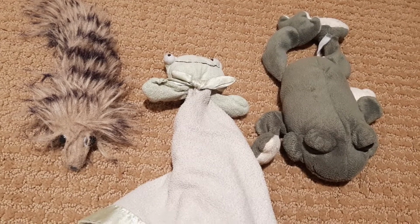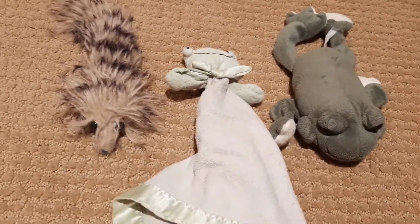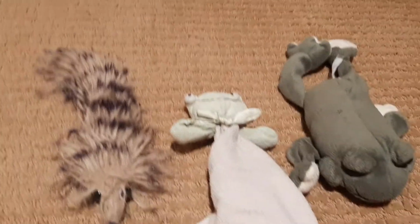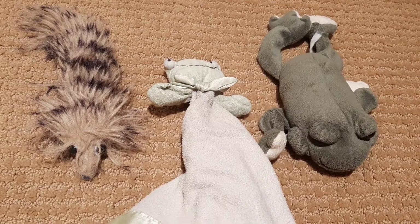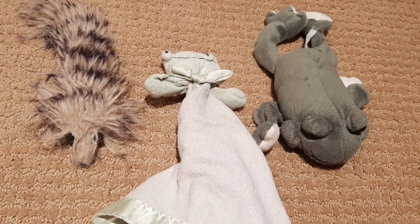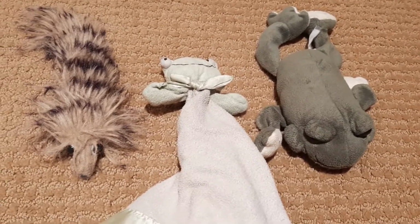So yeah, these were probably the toys I played with the most as a kid. Believe it or not, they weren't Toy Story toys. I mean, I did play with Woody and Buzz a lot, but Woody and Buzz are like Andy's toys, and these are my toys.